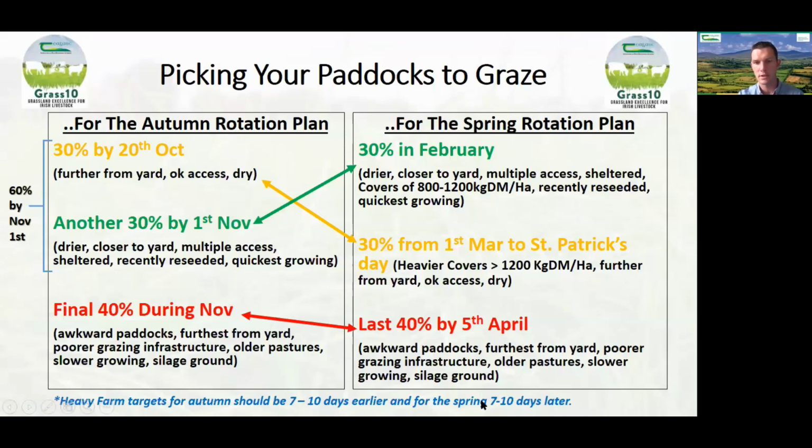And then I suppose it's important to point out here that the farm targets for autumn should be 7 to 10 days earlier on heavy farms, and for the spring 7 to 10 days later. So again, I'll reference Emma Louise's podcast with Danny Birmingham the other day. Danny is in the situation where his grazing in November is very limited. It's big bonus territory for him. So he's grazing his farm cover down quite significantly, allowing it to grow then over the month of November, December, January, and a good bit of February potentially as well, to have adequate cover for him.